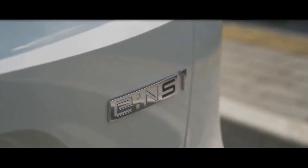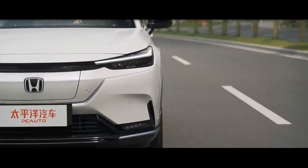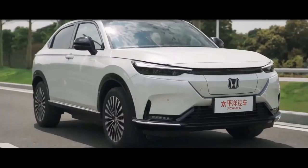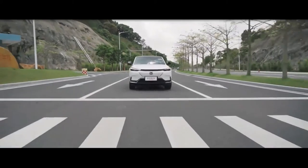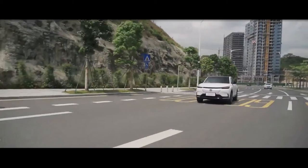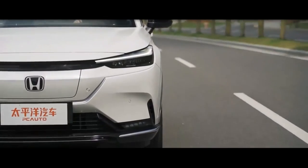The all-new ENS1 are the first E-N series models developed as the first Honda brand EV models in China, combining Honda Monozukuri, art of making things DNA, with China's cutting-edge electrification and intelligence technologies. The all-new ENS1 features a number of new values that inspire people who get on board these vehicles, developed with the concept of inspiring EVs people have never experienced before.